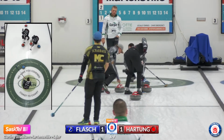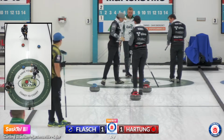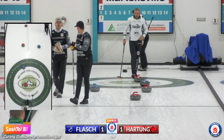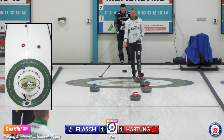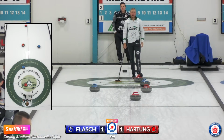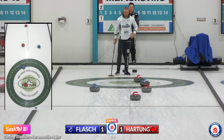It's got a nice line if they can get it there. Boy, good job by the brushers. They jumped that one right out of his hand. Gets it by both guards and the blue one in the top of the 8 foot. Ends up just a little bit deeper than they perhaps would have liked, but you had to make sure you were by. And shot rock with the corner of the button. Over buried on the longest guard.